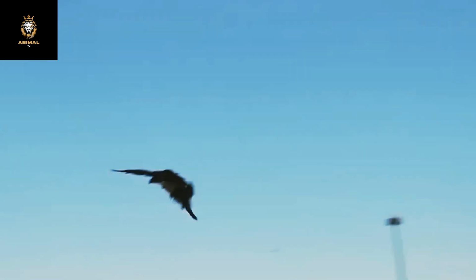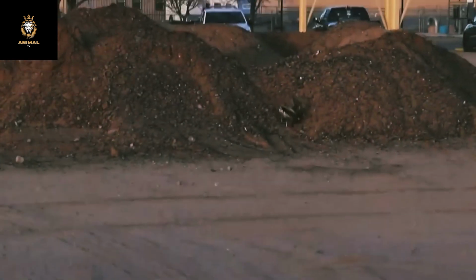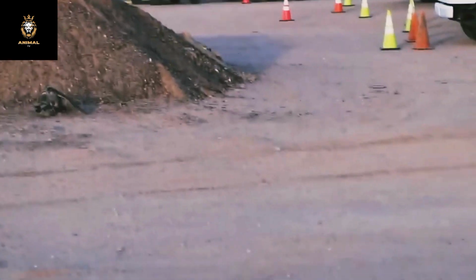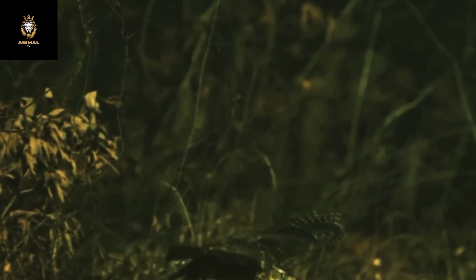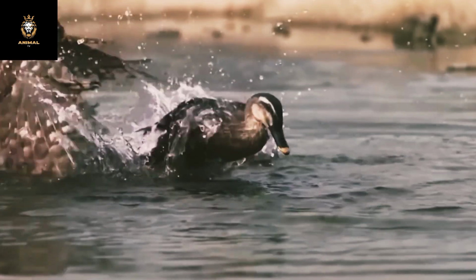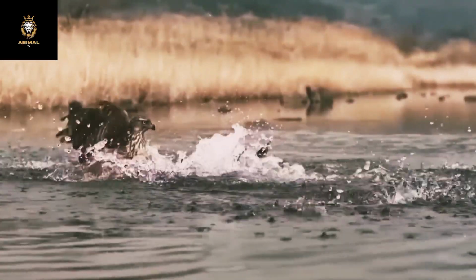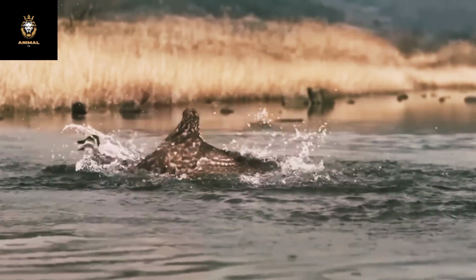A goshawk attacks a duck in midair and manages to latch onto its prey without too much trouble before landing on it, in some sort of parking lot. In this spectacular video, a hawk goes for the kill in the water when it spots a duck sunbathing. The duck tries to defend itself, but it's a waste of time against such a powerful predator.